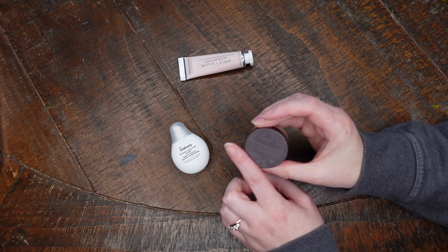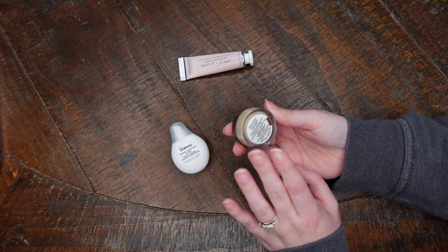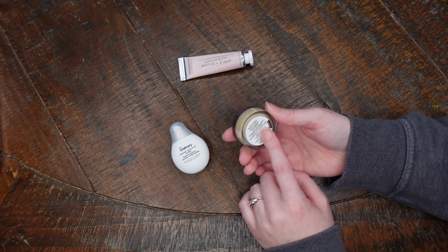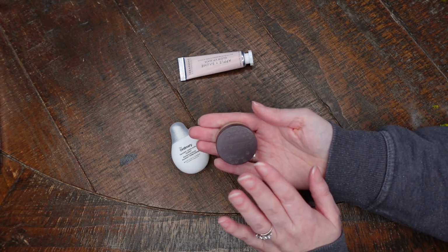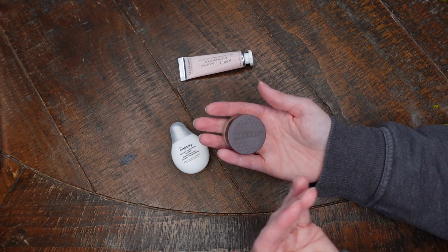Okay, then I have from Burt's Bees. This is something I keep. Okay, this isn't the one I keep rebuying. Where is my other one? So it's probably on my nightstand, the overnight lip treatment, and that one I keep rebuying.